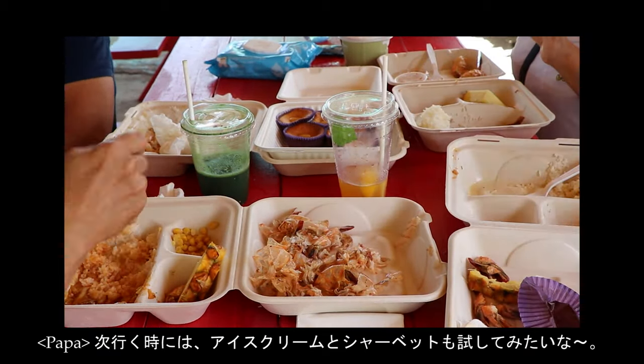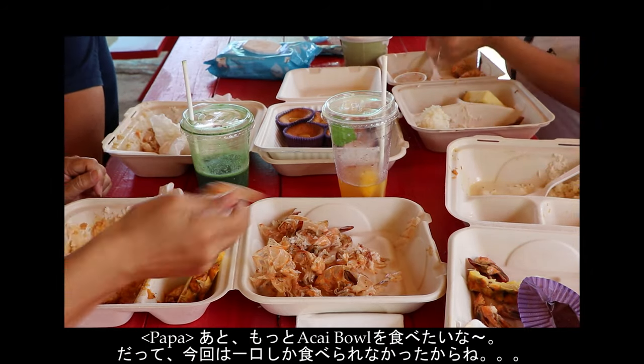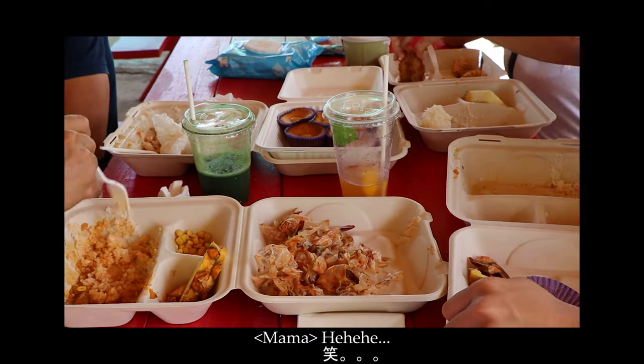I want to try the ice cream and sherbet next time. Hopefully, I'll get more of the acai bowl too. I only had one bite.